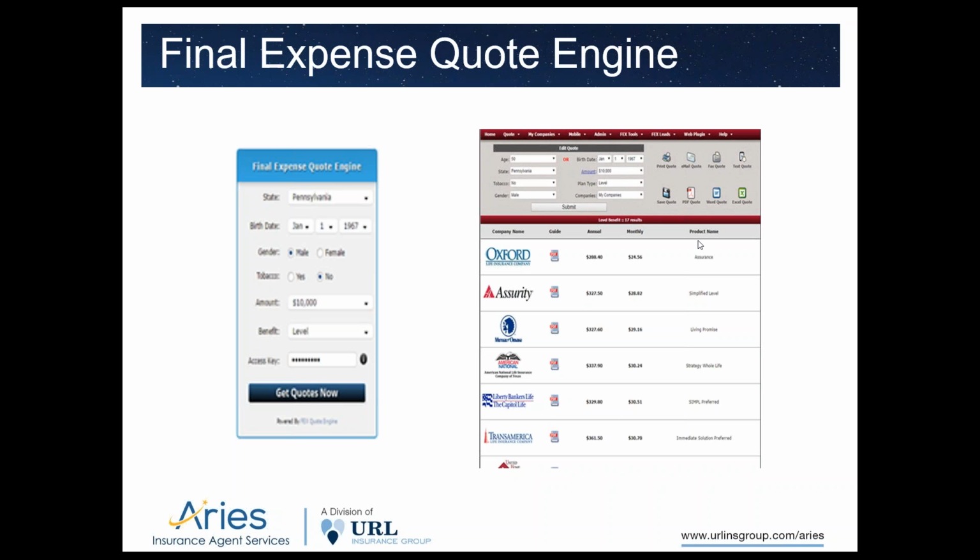Here on the right side will be where the website is doing the shopping for you. It's going to show you the rates for that particular face amount. So for this particular person, a 50-year-old male, non-smoker in Pennsylvania, for $10,000, you'll see that it does all the shopping there for you. Now, I do not recommend that you get contracted with all of these different carriers.